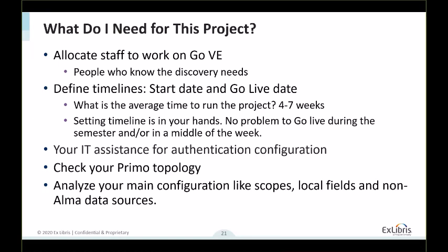An important note is, as I said, that setting the timeline is in your hands. There is no limitation when to go live or when to start the project. There is no problem to go live during the semester or in the middle of the week, during maintenance or in the beginning of the semester. You can do it when you wish. No limitation for this. We can say that in our project with the delivery team, most of the customers move during the semester and also in the middle of the week, and not just in the beginning of the week in the maintenance days.